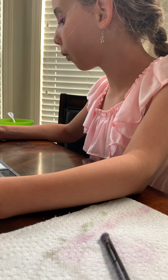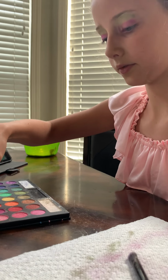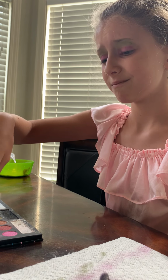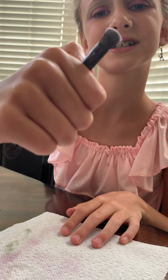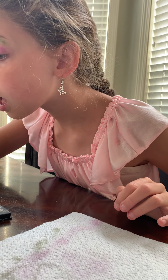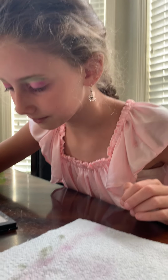Pick a number between 1 and 32. The answer is 18. So we're gonna do 18. 1, 2, 3, 4, 5, and so on up to 18. It's red. Now go with this. I really need to wash this brush. I only have this brush, so I can't use it. It's a good brush. I'm gonna blend that in after this.